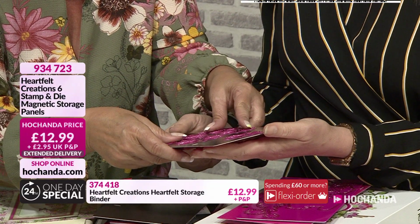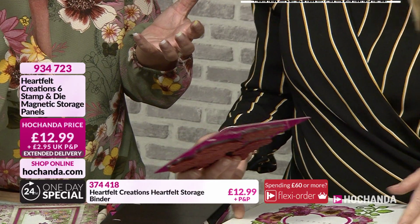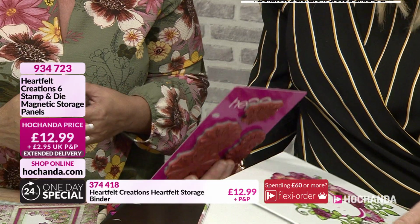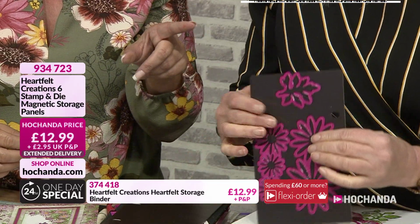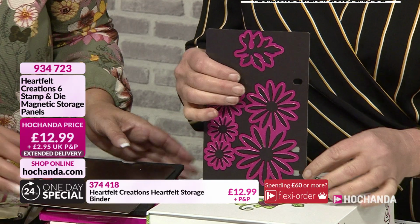Fabulous. No mess, because before they brought these out, I was using double-sided strips. Yes, and it can get a bit messy after a while. And the glue can dry, can't it? Can, and then start coming away. So these are great, aren't they?